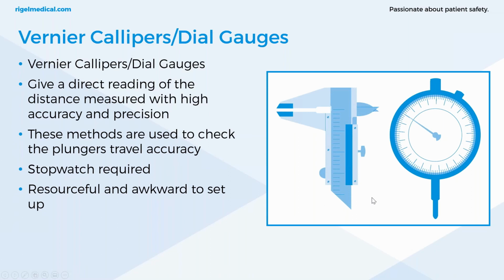Now, these methods are used to check the plunger's travel accuracy. Some pumps will come with a dedicated test set, which I spoke about earlier, and it uses this with a linear test gauge and a stopwatch to determine how far it moves during a certain time of delivery. But again, this method is resource-intensive and it's awkward to set up.